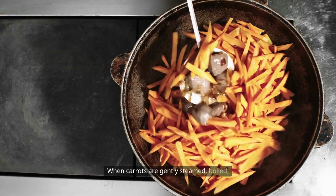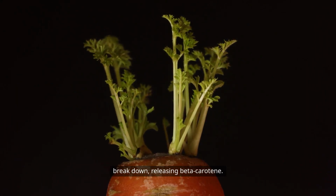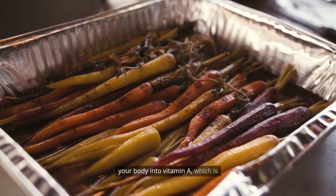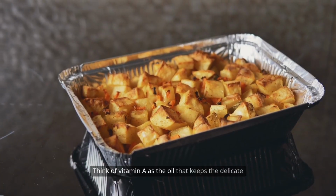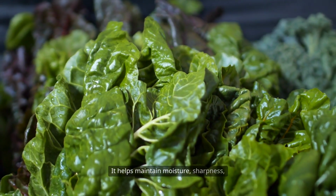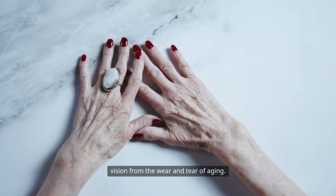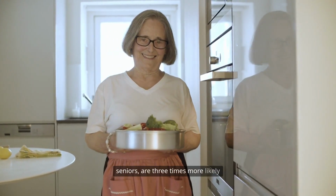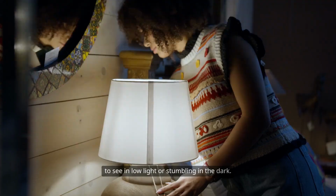When carrots are gently steamed, boiled, or sautéed, their tough cell walls break down, releasing beta-carotene. This nutrient is then transformed inside your body into vitamin A, which is absolutely essential for healthy eyes. Think of vitamin A as the oil that keeps the delicate machinery of your eyes running smoothly. It helps maintain moisture, sharpness, and resilience, protecting your vision from the wear and tear of aging. Those who don't get enough vitamin A, especially seniors, are 3 times more likely to develop night blindness, struggling to see in low light or stumbling in the dark.